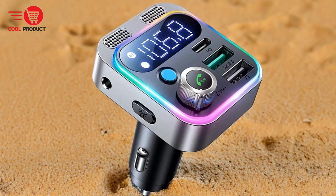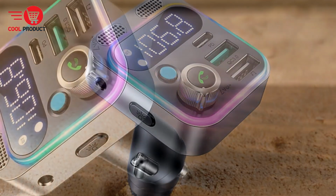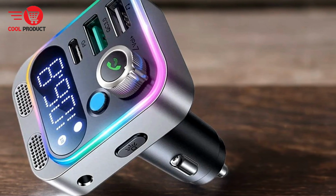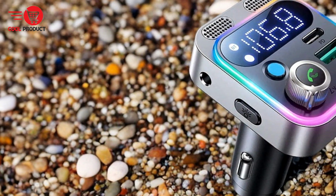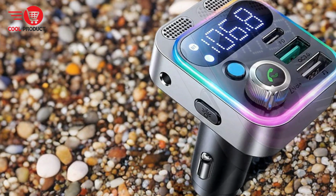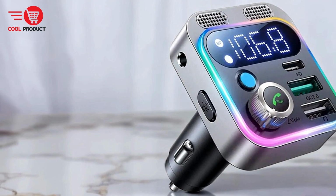48W PD QC 3.0 fast charging. Equipped with a 30W PD Type-C port and an 18W QC 3.0 USB port, the JR-CL17 supports simultaneous fast charging of 2 devices. It offers rapid charging for devices like iPad Pro, iPhone, Moto, and various Android smartphones, ensuring minimal downtime and efficient power delivery.